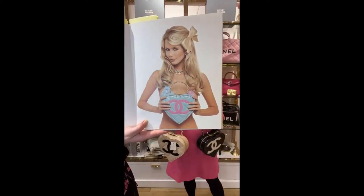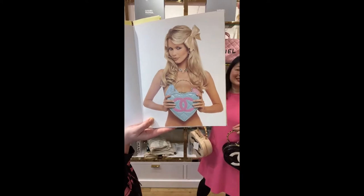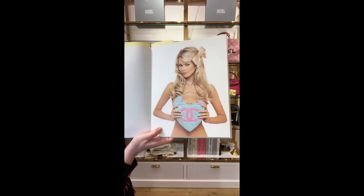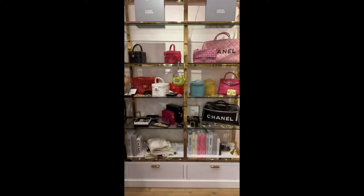The 95 Spring Collection Catalogue. A heart-shaped bag, but in a blue colour with a pink CC logo, as you can see. So, we're going to do the... Can I give you a bag? Yes. Can I give you a belt?